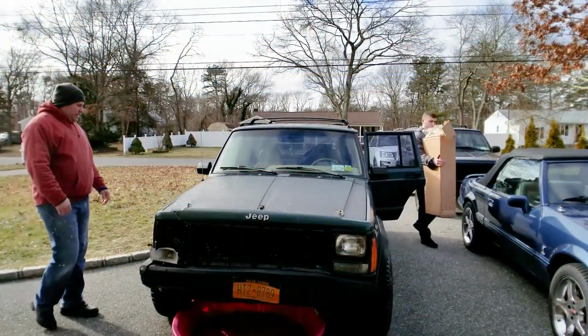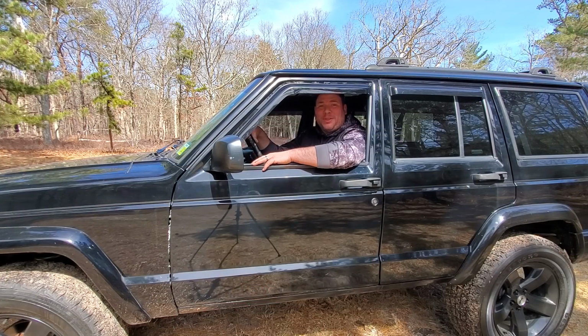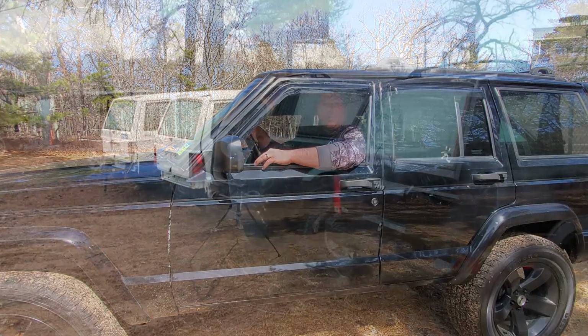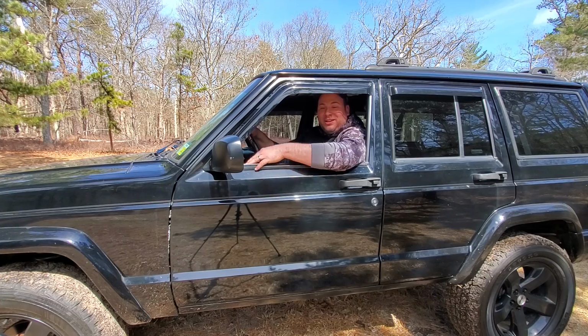So what do we got, a 95? This is a 94. They made 2 million of these things in North America, and an additional 800,000 worldwide. So that's almost 3 million Jeep Cherokees worth of parts out there. And that's a great asset to have when you're on the hunt for a part at a junkyard. The chances of you leaving with the part you need is much greater.